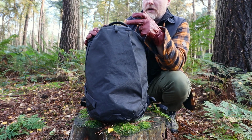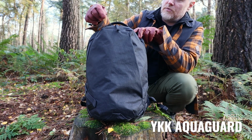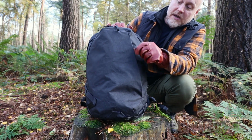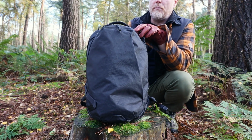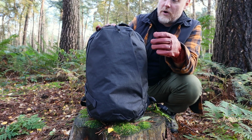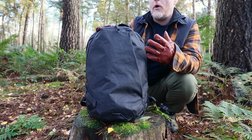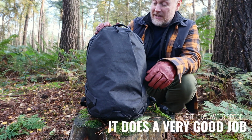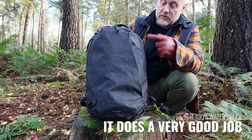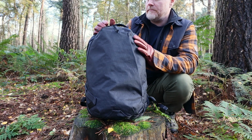They have got YKK AquaGuard zippers on here. The main zipper into this section is an AquaGuard zip. The one here at the side is also AquaGuard, and there is also a small pocket at the back. Again, that's AquaGuard. So it will certainly help to stop water from getting into here. They really have done a lot to make sure that the technology that's in here is looked after.